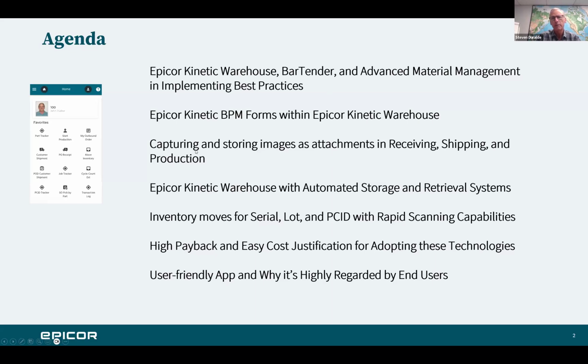And then a big hit with all our customers now has been the addition of more and more opportunities for you to take pictures. We've expanded into receiving. We've always had shipping since the app was put out, but also in production, RMAs, and some others. And then I'll talk a little bit about a customer success story we had recently, incorporating Epicor Kinetic Warehouse with the automated storage and retrieval systems they have, also a best practice in terms of storage optimization.